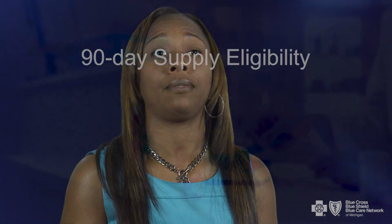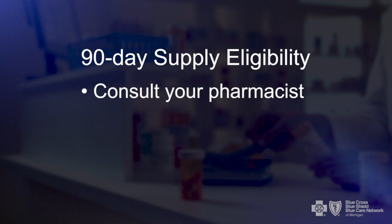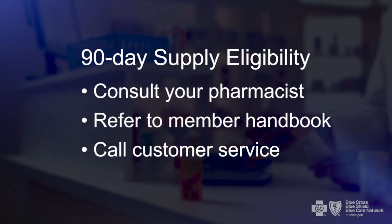To fill your prescriptions, simply go into a participating network pharmacy and present your Blues ID card. You may have the option of receiving up to a 90-day supply, depending on the way your prescription is written. To find out if you're eligible for a 90-day supply, simply consult with your pharmacist, refer to your member handbook, or call our customer service line.